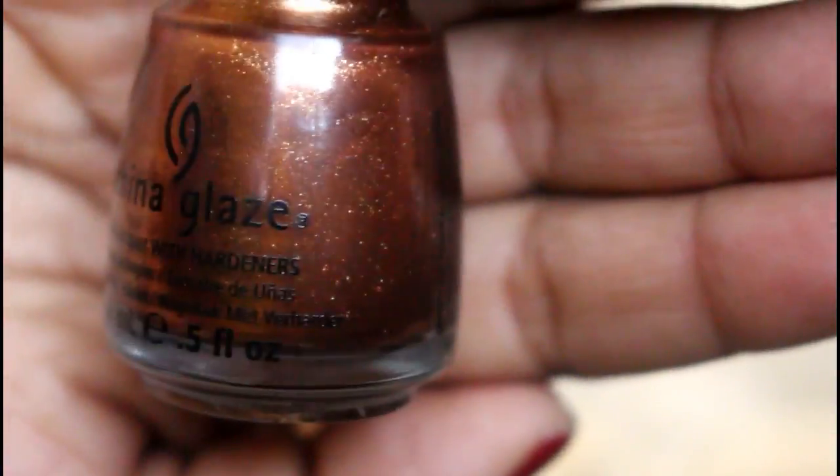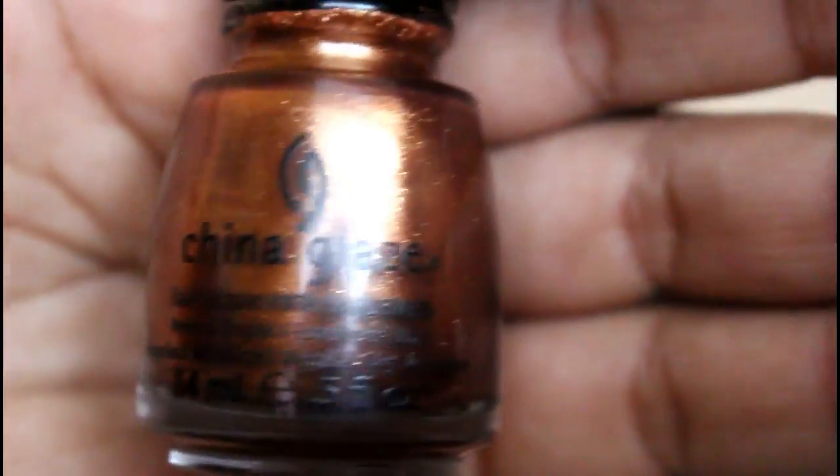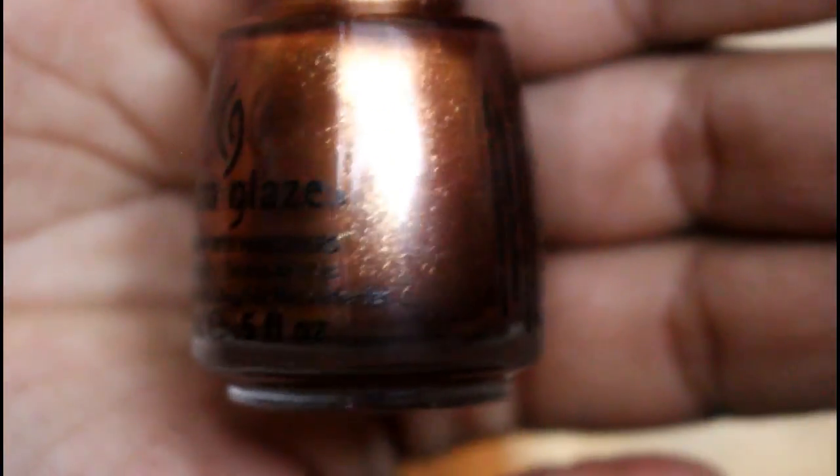For Thanksgiving, I actually ended up wearing China Glaze Harvest Moon. This is a copper shimmer polish, and it's beautiful. I'm really picky with my copper polishes, but I really enjoy this one. This one's gorgeous, and it takes 2 to 3 coats to get it fully opaque on the nails. Let's see if we can get it to focus. And it's very complimentary on my skin tone. And I also wore this one on the toes as well.